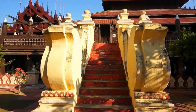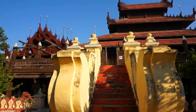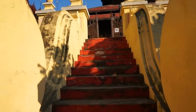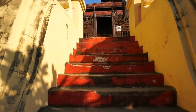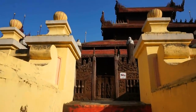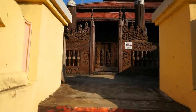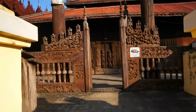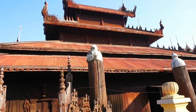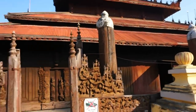Now we're gonna take these steps and visit the dark interior. Let's go up carefully. I want you to experience how it feels to be here as I'm going up the steps, as I'm viewing this beautiful complex entirely made out of wood, teak wood. Beautiful view from here, early in the morning, as the sun is rising in Myanmar.